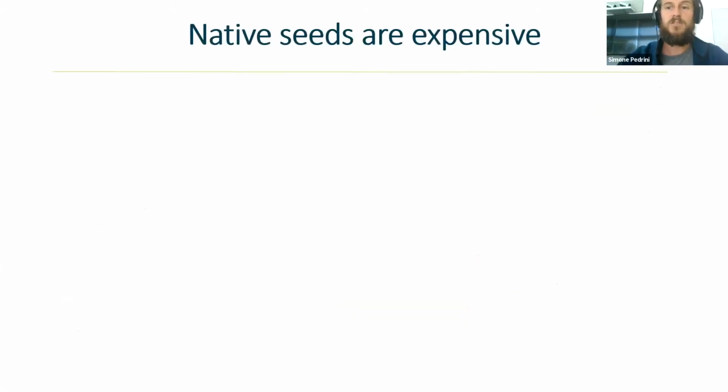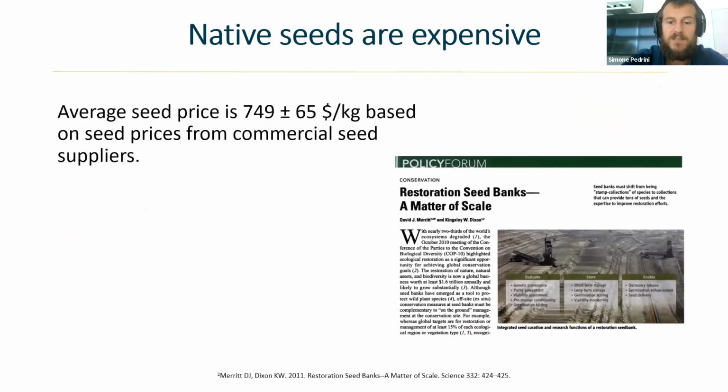Looking through the literature, there's not much published work about the cost of native seeds. One of the best citations I can use is from a paper published 10 years ago in Science by Dave Merritt and Kingsley. The estimate given here was an average of $850 per kilo for native seeds. And that was a great number.